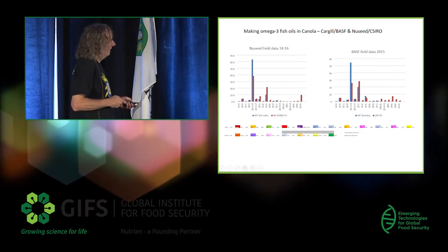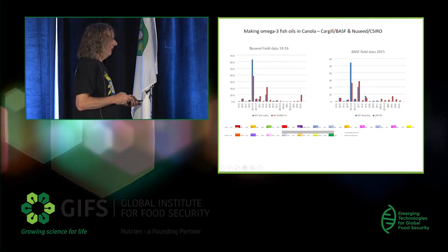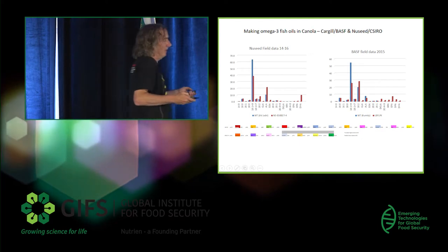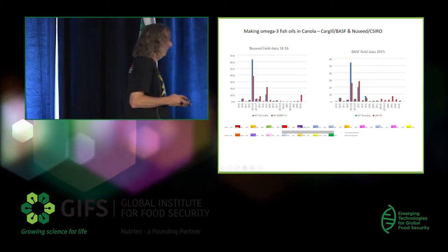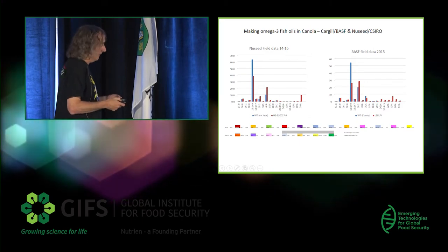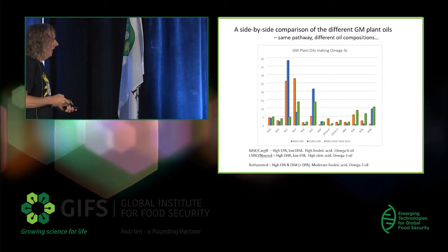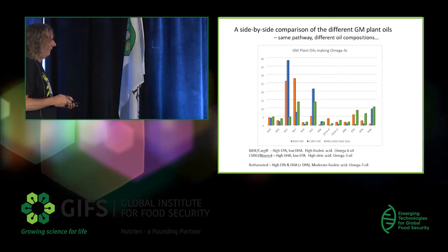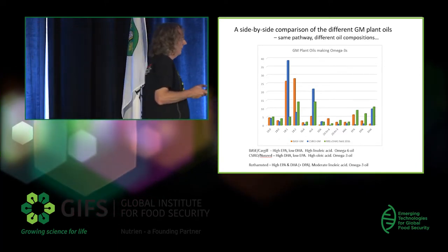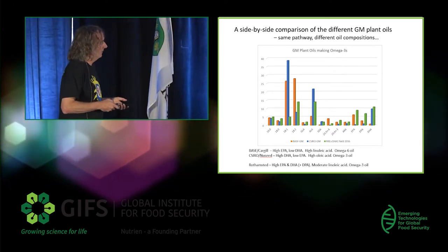What's really interesting is that the Nuseed CSRO line mainly makes DHA, and the BSF line makes mainly EPA. The reason I put this up, and I think it's really strange, is they've put the same pathway in as we've put into our transgenic camelina. In fact, on the next slide, you can see a side-by-side comparison. The fact that all these lines are all over the place tells you that we're some way off predictive manipulation of lipid metabolism in a transgenic plant.